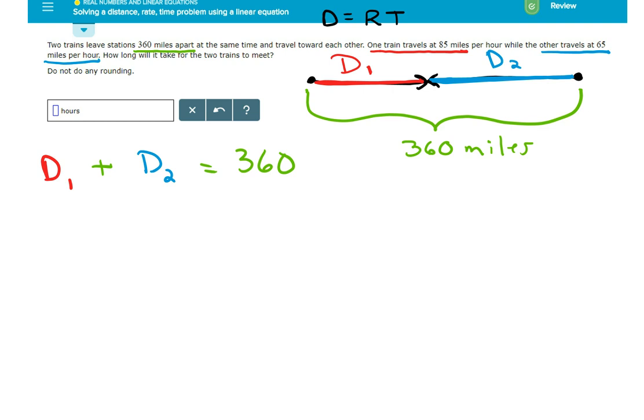They gave me their rates. And they didn't ask me to find distance. They asked me to find time. So, instead of the distance of train 1 plus the distance of train 2, I'm going to use this formula up here that says distance is the same thing as its rate times its time. So I'm going to use the rate of train 1 times its time, which I don't know what it is, we'll call that t, plus the rate of train 2 times its time.